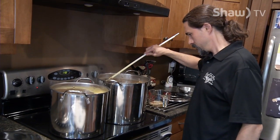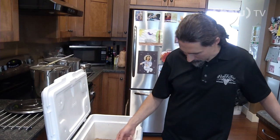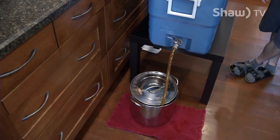Being the scientist that I am, I read a whole bunch of books, started right from the raw materials. Rather than getting an extract kit, I actually used grains and fresh hops. And yeah, so I started brewing 10 years ago and bottling. Last year I finally started kegging so I can put stuff on tap. It's really nice just to be able to brew to your own palate and the flavors that you desire.